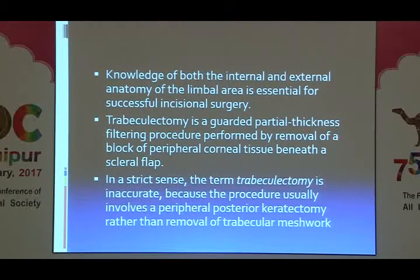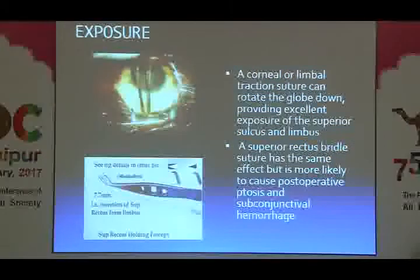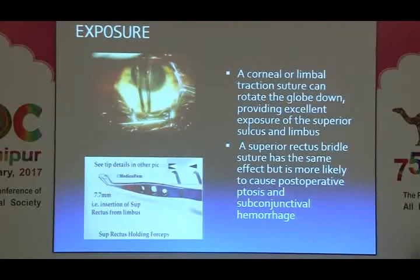removal of trabecular meshwork. Now, although there are various theories as to the IOP lowering effect of trabeculectomy, it's usually considered that this effect is achieved by the generation of a fistula that connects the anterior chamber to the subconjunctival space. So removal of the trabecular meshwork is not required to achieve this result. Now we'll discuss the points step by step.